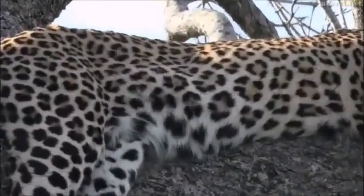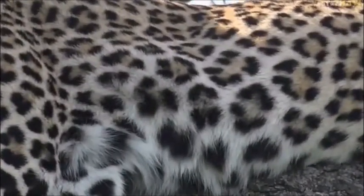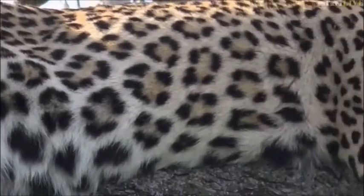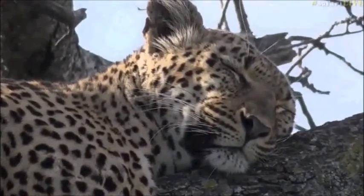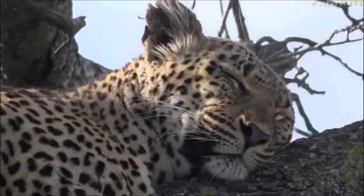Now, she has been mating with Quarantine already a couple of times. So it'd be interesting to see at what age young Vutome becomes independent, because he should be, what, now about 15 months. So it's not unusual for female leopards to start mating at that time. Quite often they will not conceive, even though she is mating.